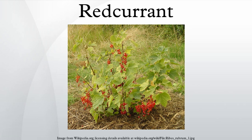In Russia, red currants are ubiquitous and used in jams, preserves, compotes and desserts. The leaves have many uses in traditional medicine. See also: gooseberry, jostaberry. References.